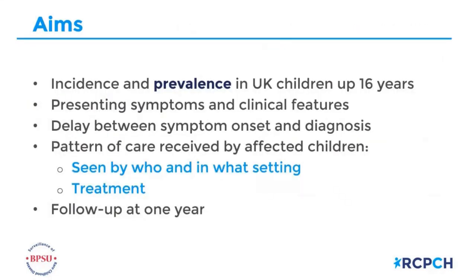So what were the aims of our BPSU study? Like all BPSU studies, we wanted to look at incidence, but we predicted that Behcet was going to be extremely rare, so we also wanted to look at prevalence. We wanted to know what the presenting symptoms were and clinical features, what the delay between symptom onset and diagnosis was, and what the pattern of care was for children, who they were seen by, how they were treated, and we also did a follow-up questionnaire at 1 year.